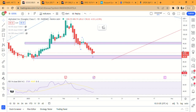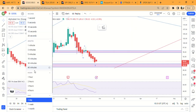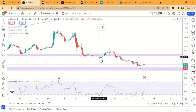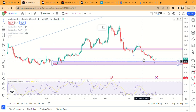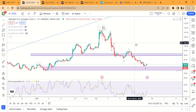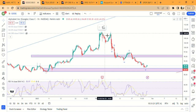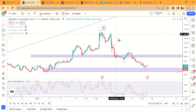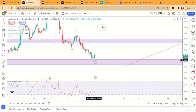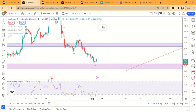But anyway, I think that Google is either in a WXY pattern. It doesn't look like a 5-wave move to me. I guess it could be, but I don't like how far this retraced. I think it's more likely this is a WXY move. And if it is, it could just be the overall W wave. We could bounce back up here to 95 and then make a new low. Or it's just completely finished.